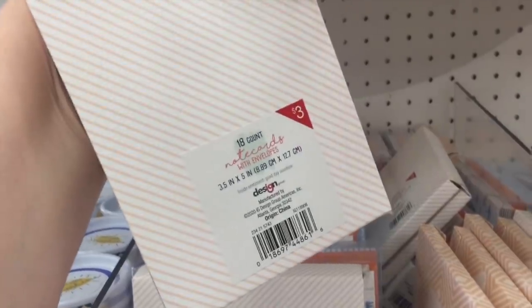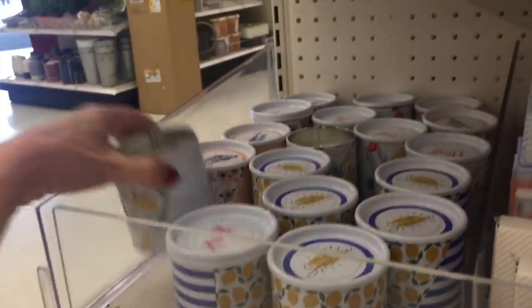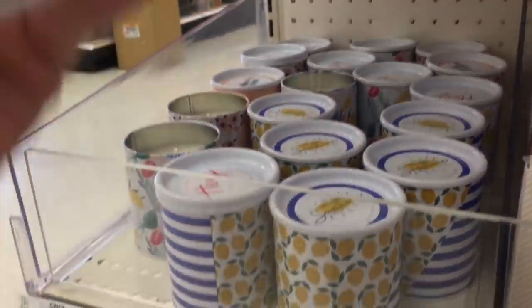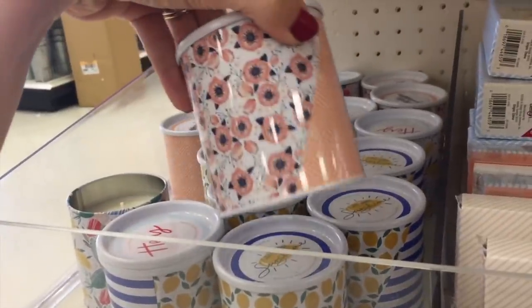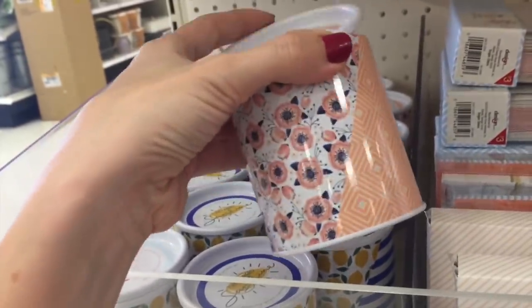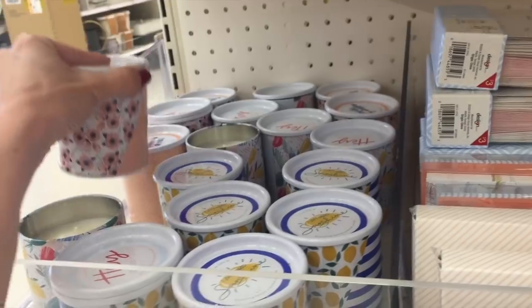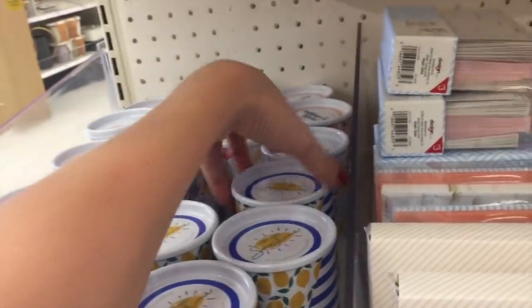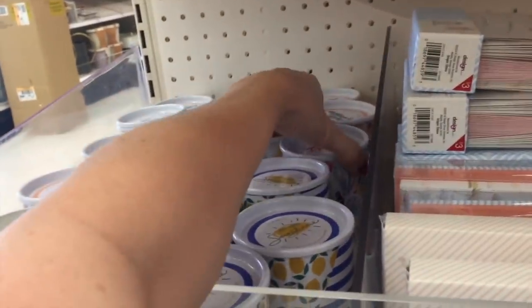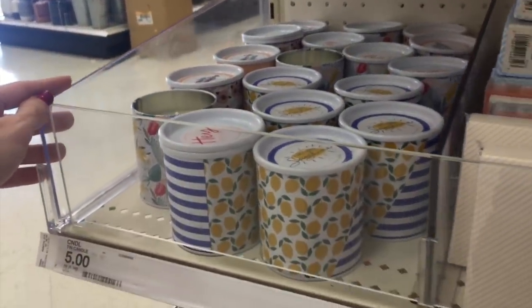So again, $3. And then candles. Ooh, these are $5. Let's sniff them. Like, not the greatest thing I've ever smelled for $5. You know what I mean? Like, buy. That one's pretty nice. This one right here, I don't know what it's called. You Are My Adventure. Like, if you're gonna buy it because the tin is cute, then do that. But don't buy it for the candle inside. I don't think it's worth it. I think Glade candles smell just a tinge better. This one, they smell decent, actually. Yeah, they smell a lot nicer than the Christmassy scents, you know?